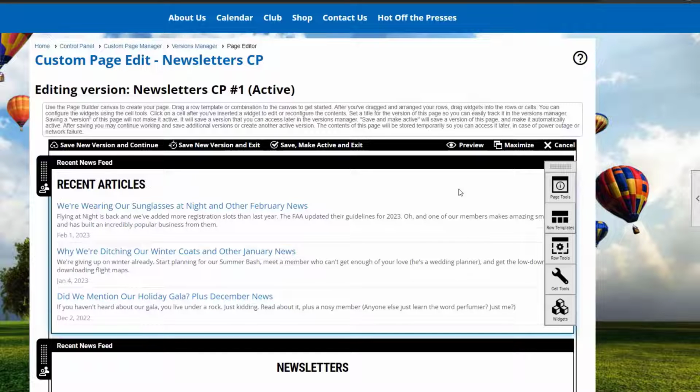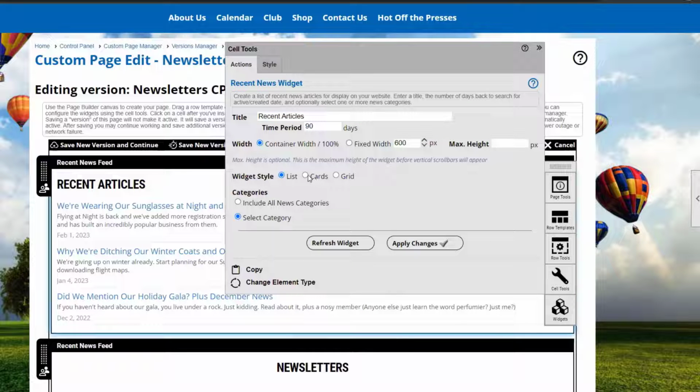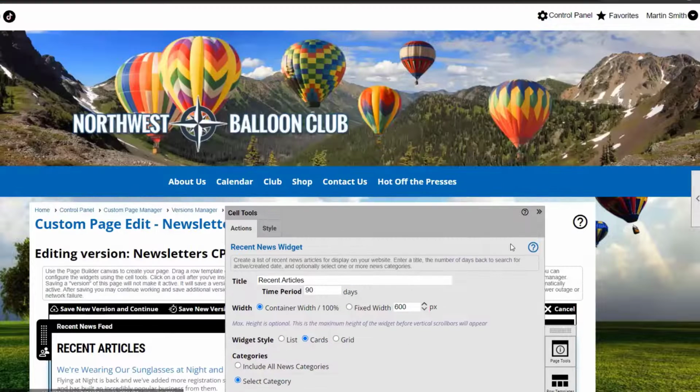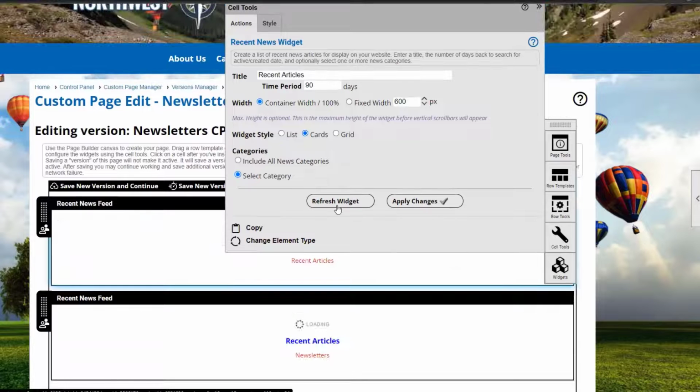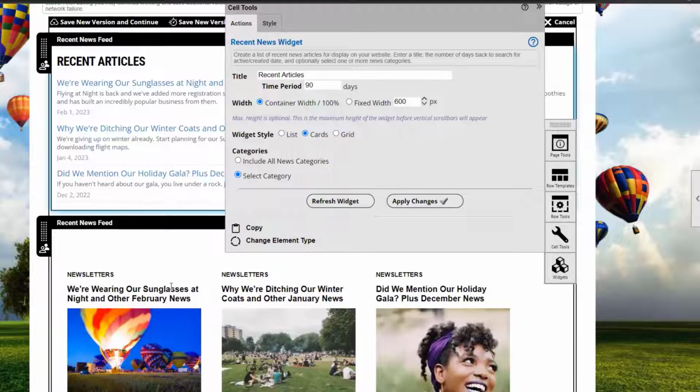And then if we change the style of this widget to our card view and apply our changes, and we'll wait for our changes to refresh. Oh, well, they don't want to refresh today.